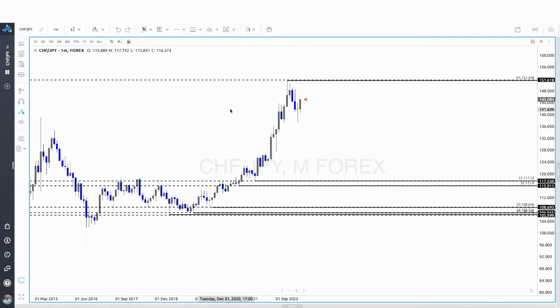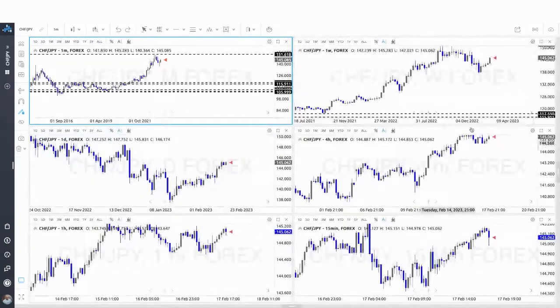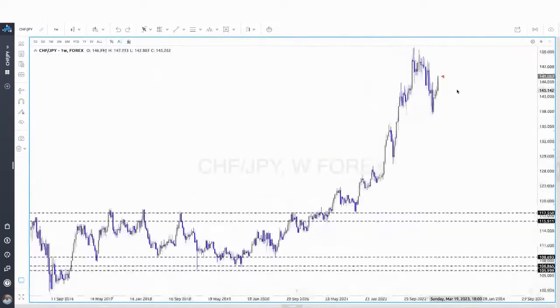Then we're going to take these down. We'll remove these from the chart, and we'll take these levels down to our lower time frames. Bang, like so. So come over to the weekly time frame. We do exactly the same thing.